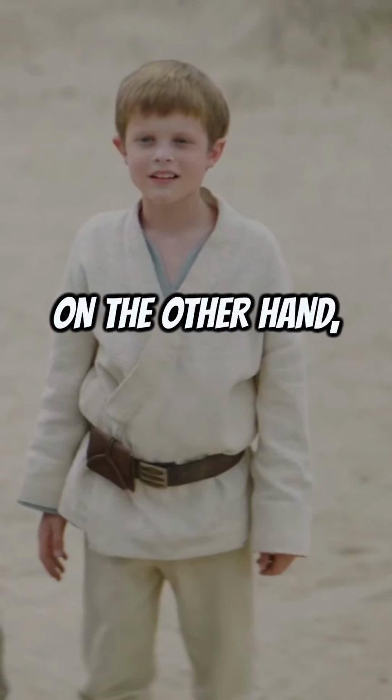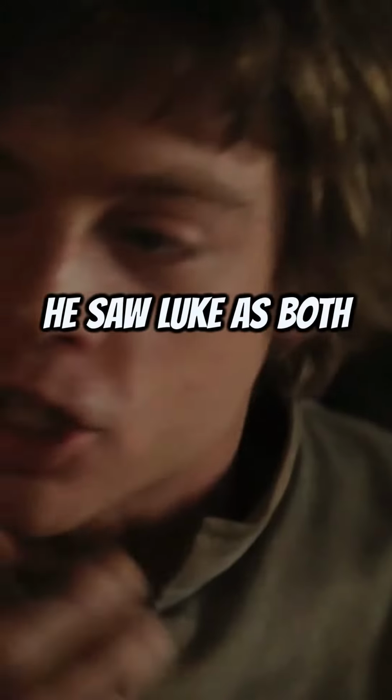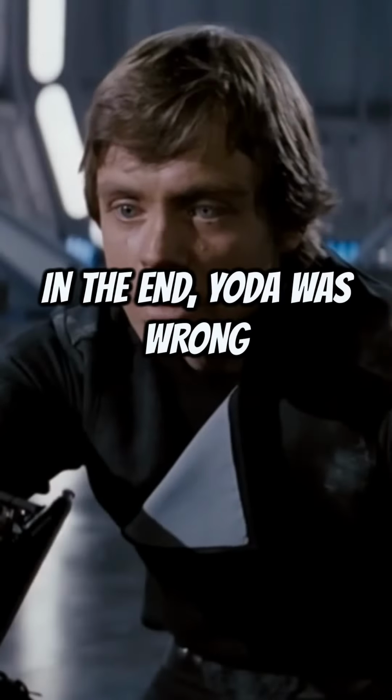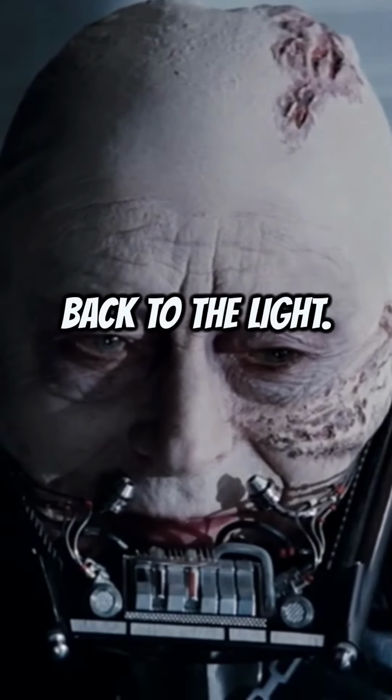However, as for Luke on the other hand, Yoda believed he had way too many similarities to Anakin. He saw Luke as both reckless and impatient, and he believed that if he trained him, he would end up just like his father. But as we know, in the end, Yoda was wrong, and it was Luke who was able to bring Anakin back to the light.